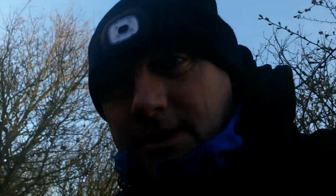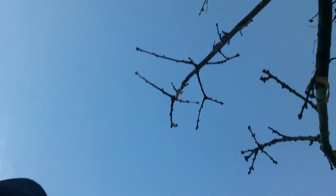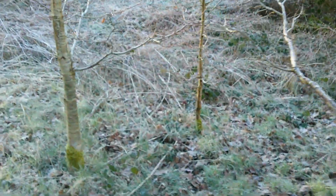Right, I'll leave it here, and next time I'll be talking to you, we'll be walking out of the wood. Right, so, all packed up, heading out through the trees, and on my way home. Still frosty, still very, very frosty.